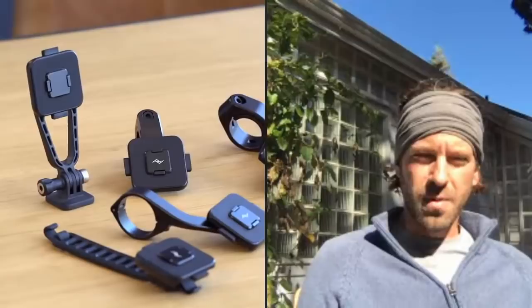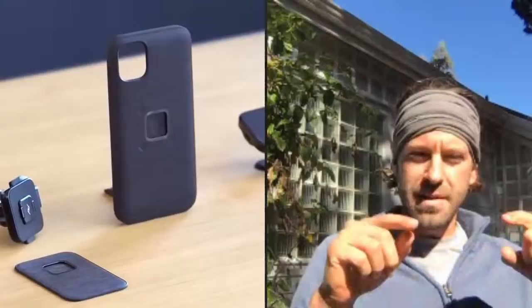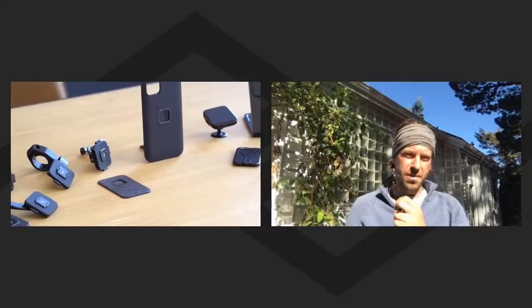Remember, we don't want to build products for a season or a year or 2 years. We're grateful that Apple defined this magnetic architecture because it means that we can build around it and make these things last. Like this, there's no reason this shouldn't be a 10-year product. This should last as long as you have a phone, and it should go from bike to bike with you. And I think that's a really critical thing about these products.